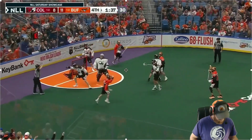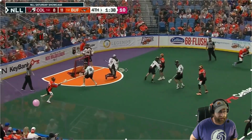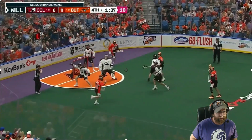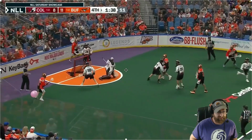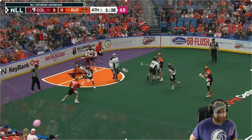This play, though, wow. So Dane Smith shoots it from up top, and it bounces right into Buchanan's stick. You see Hope tries to play goalie. He actually just missed it. He almost had it.